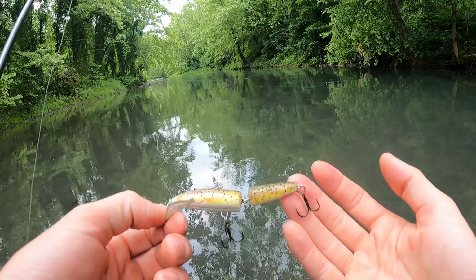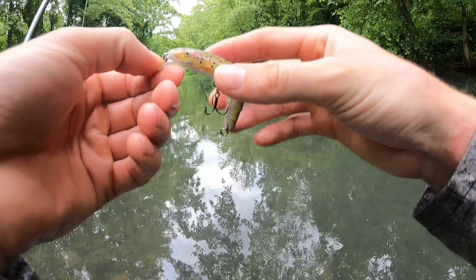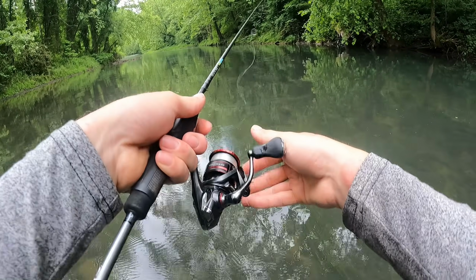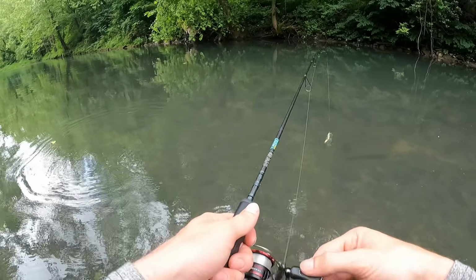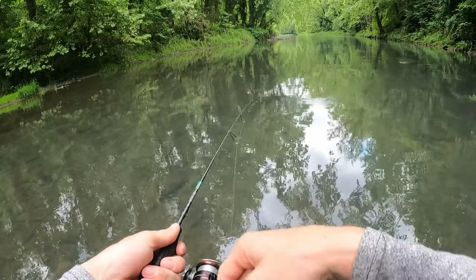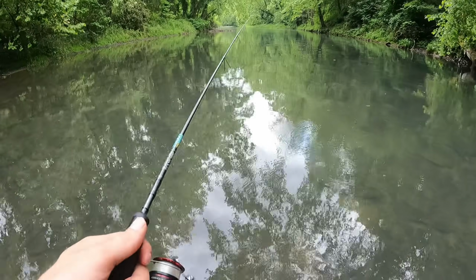All right, it is now my mission to try to catch a fish on this jointed scatter wrap Rapala. Let's do it. See what it looks like real quick. This is so big, man. Yeah, I don't know about this. We're gonna give it a shot though.